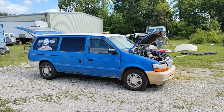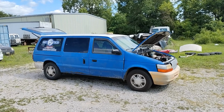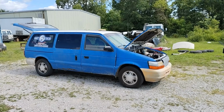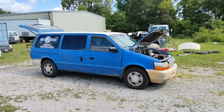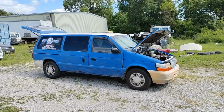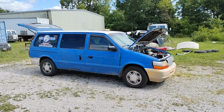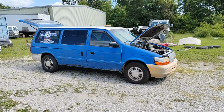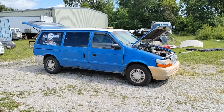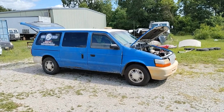Well, I love original mint condition vehicles as much as you do, but this isn't it. In fact, this vehicle is highly modified, and I'll show you some of the modifications that I have executed over my 10 years of ownership. Some of them are real improvements, and some of them are hillbilly hacks that just got me by.